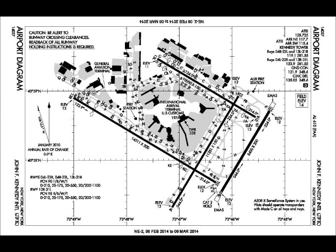Delta 206, Kennedy Tower, runway 13 right, line up and wait. 13 right, line up and wait, Delta 206. Delta 206, runway 13 right, cleared for takeoff. Endeavor 4065, heading 155, contact New York departure, good day. 155, over to departure, Endeavor 4065. Envoy 3586, Kennedy Tower, runway 13 right, line up and wait.